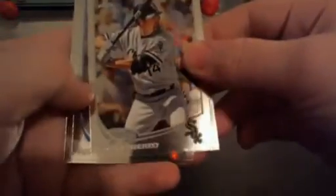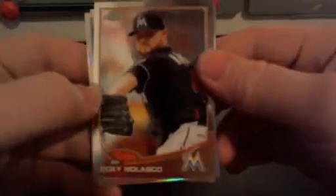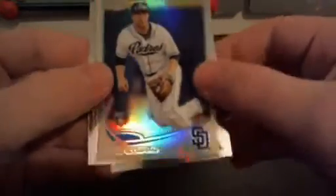We have a Jake Peavy for the White Sox, a Paul Konerko for the White Sox, a Fernando Rodney for the Rays, and a Melky Cabrera for the Jays. Next, we have a Ryan Vogelsong for the Giants, and a Ricky Nolasco for the Marlins, a Jedd Gyorko rookie card refractor, I believe, yes, refractor, and a Josh Reddick for the Oakland A's refractor.